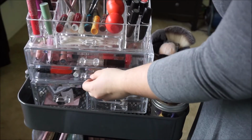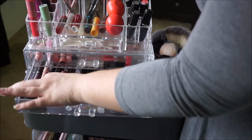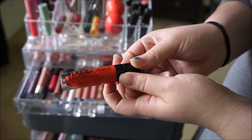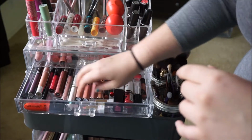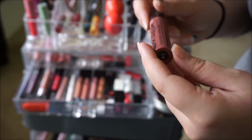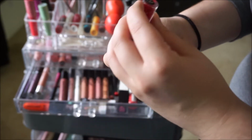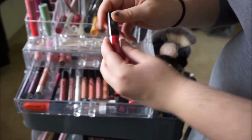In this drawer I have all my crayon and liquid lipsticks, which I really, really like. And I have Wet n Wild Liquid Catsuit in the color Flame of the Dream. Like NYX Liquid Suede. This is in shade 04 Soft Spoken, really pretty. It's like Ciante Liquid Velvet in Diva. This color is super pretty.